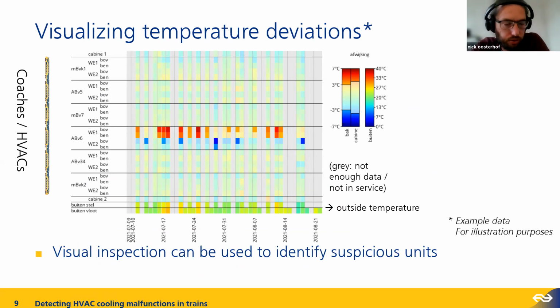This is a 6-coach train set. And at the very bottom, we also show the outside atmospheric temperature. And this was during a warmer period. And what we see is that in the 4th coach, the top 2 rows, we see high temperature deviations, indicating it's warmer in that coach than in the other coaches.